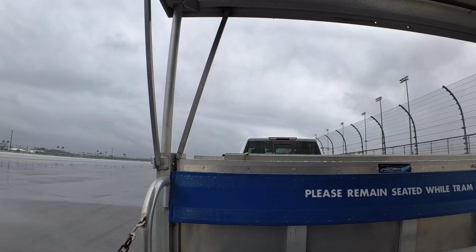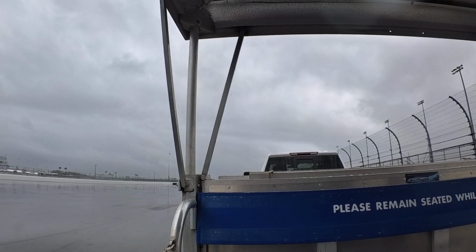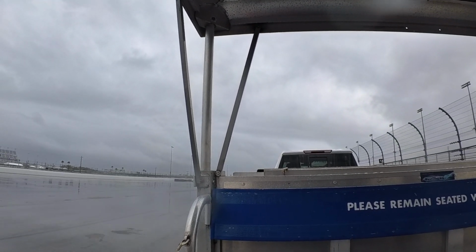We will be heading into turn 3, and also into turn 4. All these turns are all the same degree angle, all 31 degree angles.